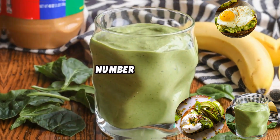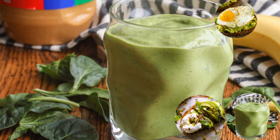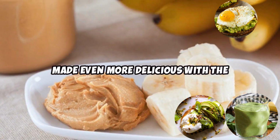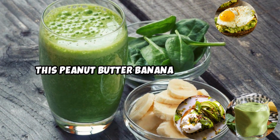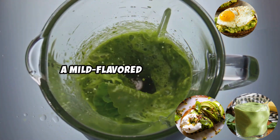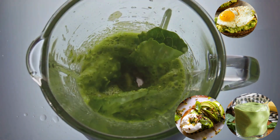Number 1. Spinach, peanut butter, and banana smoothie. Peanut butter and banana is a timeless combination, made even more delicious with the addition of tangy, probiotic-rich kefir. This peanut butter banana smoothie also boosts your veggie intake by incorporating a mild-flavored spinach blend, making it a tasty and nutritious way to start your day.